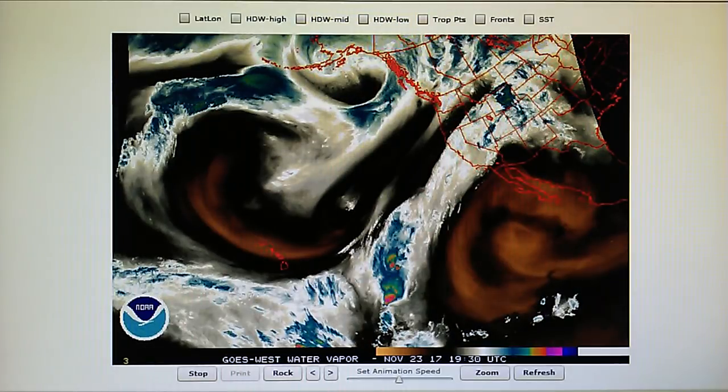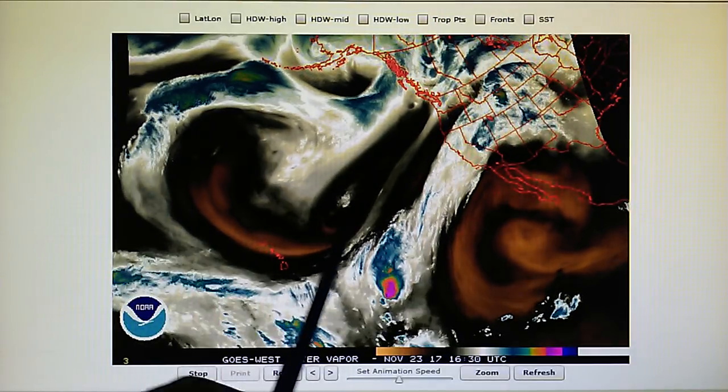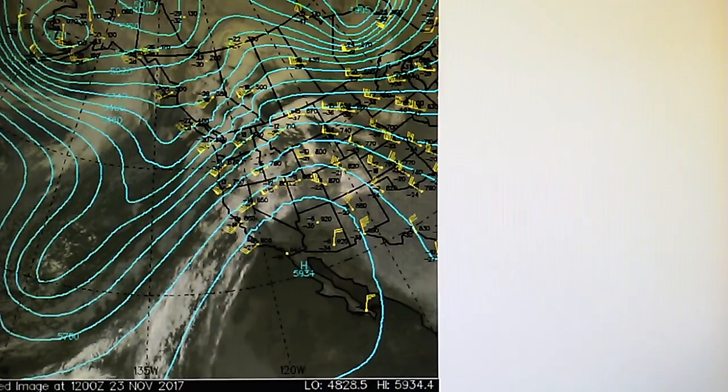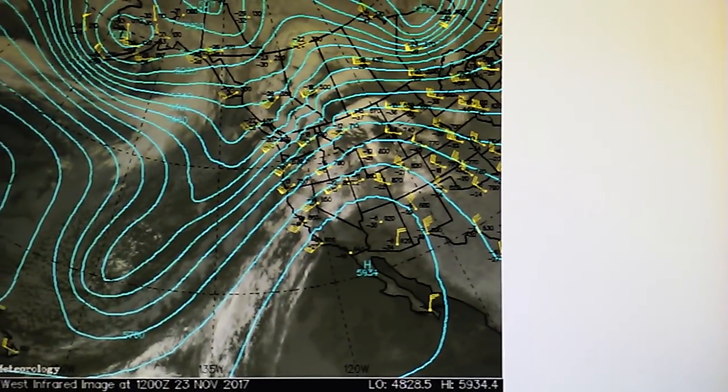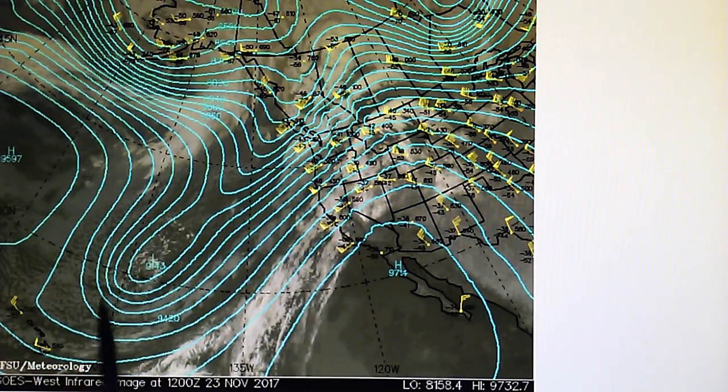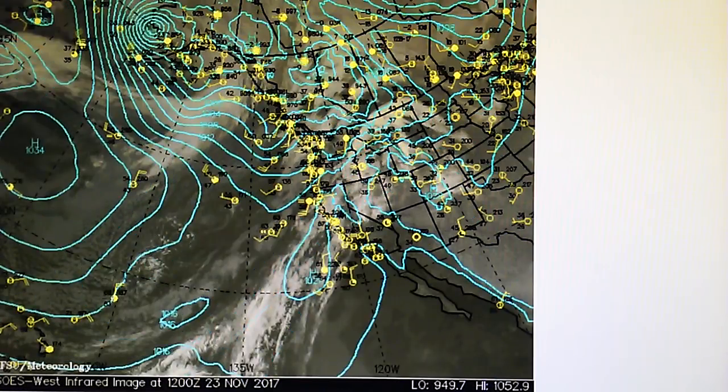Let's go to the big map and we can see what's happening right here. This is a mid and upper level low. If we go to the pressure maps here, we can see the 500 millibar map. This is where that low is located right here. And on the 300 millibar, it's right out here. And we have this tropical flow. Now this area is all surrounded by high pressure. That's not really indicated accurately here on the maps.